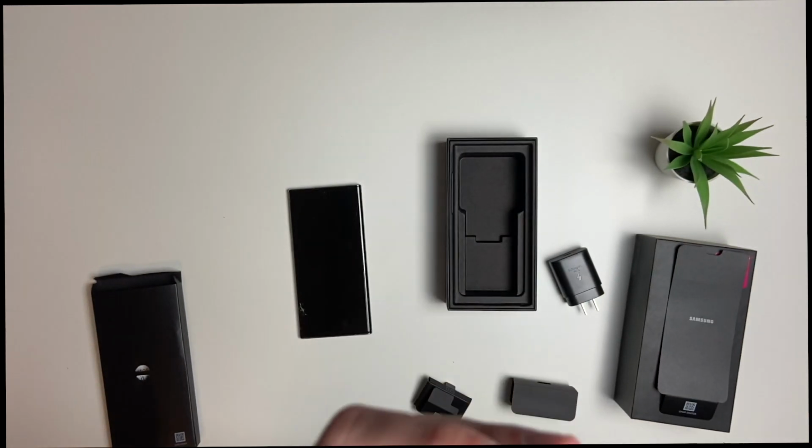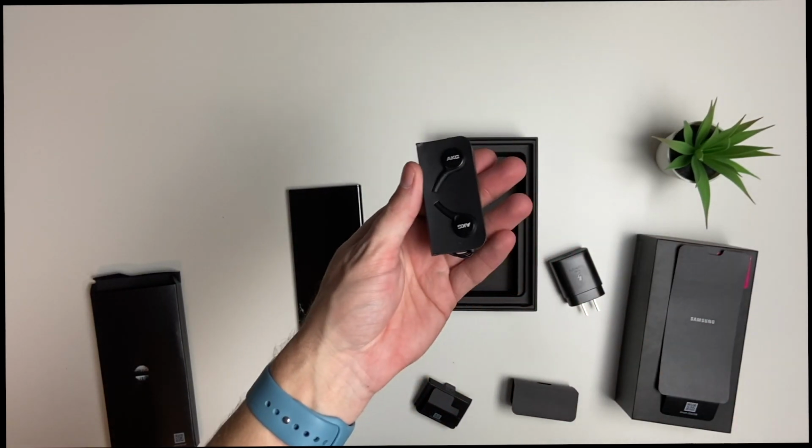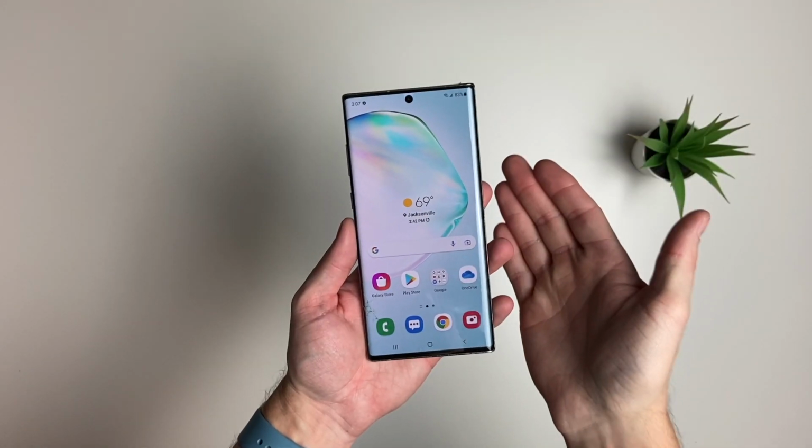So these are probably pretty nice headphones that were included by default, and unfortunately now we don't get that anymore. So if you do happen to get one of these used, maybe you'll get a new nice set of headphones. All right, let's take a quick look at the design of the phone.